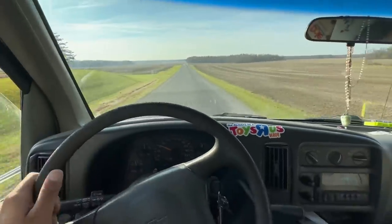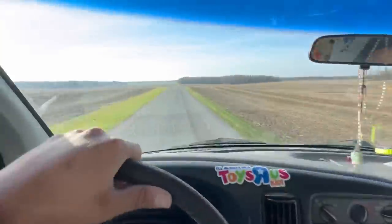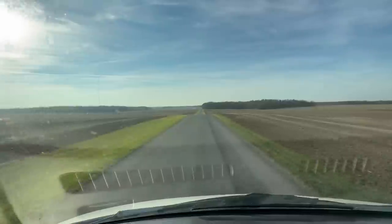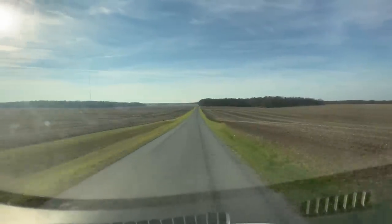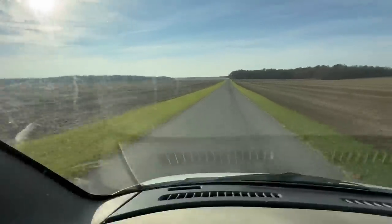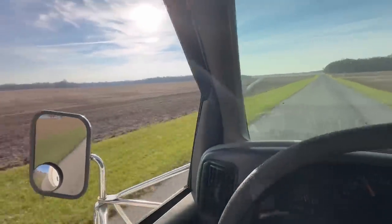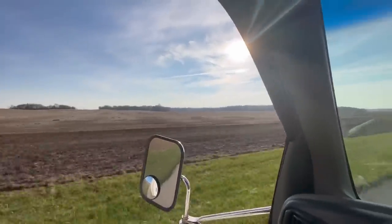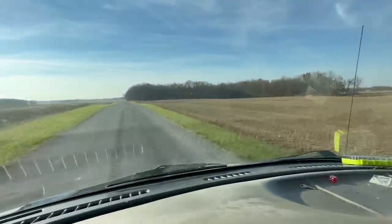Okay, guys, still on the journey. We officially got the box truck. Haven't been here for a while, but look at this road. This kind of road, I don't really drive on often, guys. It takes country road to the next level. No lines, just nothing but farmland in Ohio, guys. Farmers. Oh, yeah.